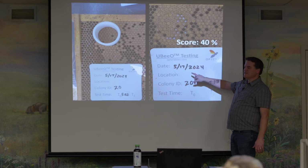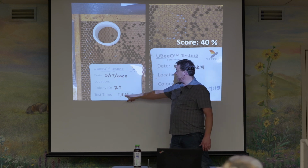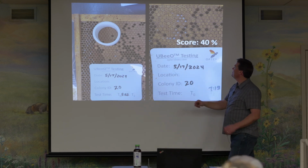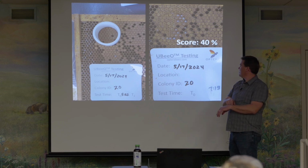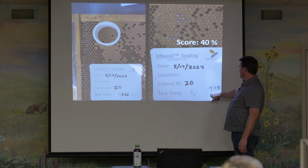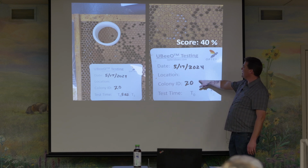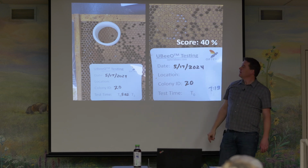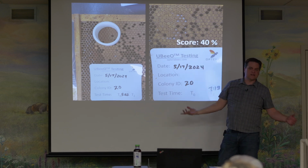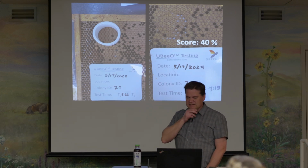whiteboard. So you just put with your marker the date and the colony ID and the time that you started the test. You put it back in there. You wait 2 hours, and then 2 hours later, and this was 7/19, so a little bit over 2 hours, I pulled this back out, same date, and you measure how many they uncap. And then you give it a score, a percentage. So that's kind of the leading edge of ability to test these and analyze this.